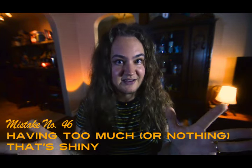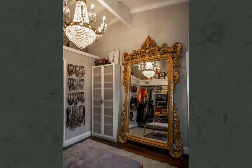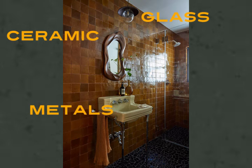Number 46, again, a balance issue, which is having too much or nothing that is shiny. And by shiny, I don't mean mirrored glam, like crystals and stuff. It can be, but shiny includes anything that is glass or ceramic, that is glazed, metals, shiny stone, things like that. Again, everything is just about balance, really.